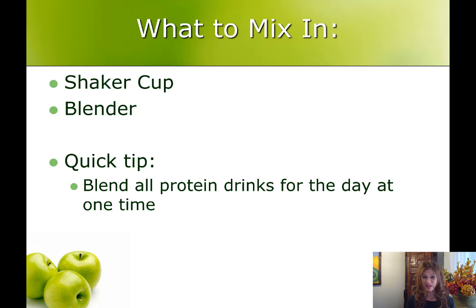Now here's a quick tip. You can blend all your protein drinks for the day at one time, so you don't have to keep going back and back to the blender. So for example, let's say you were using a protein powder with 30 grams of protein in it, and you want to hit the 80 grams per day, maybe use about 3 scoops of the powder, close to 3 scoops, and as much water as you want. If you were using 8 ounces as a rule of thumb, you would need 24 ounces of water. 8 times 3 is 24, and then almost 3 scoops of powder.